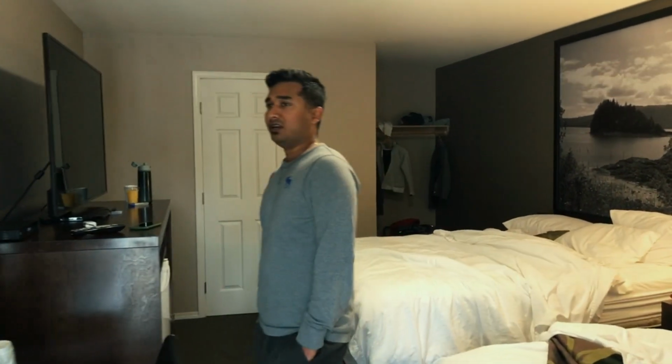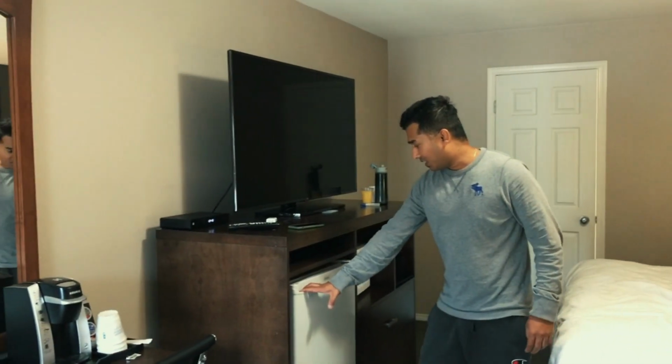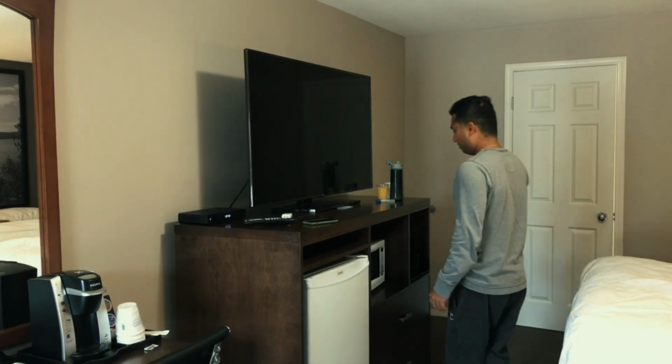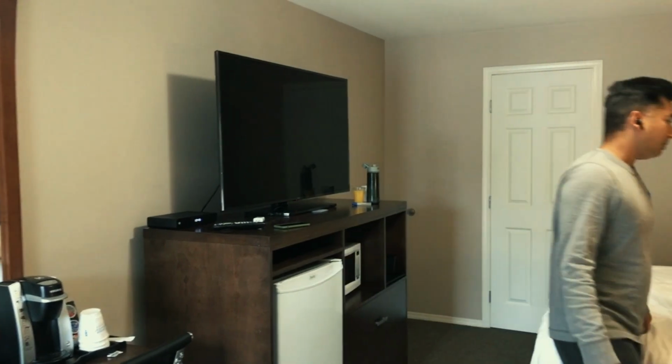So this is a basic room with nice amenities. We have free Wi-Fi, heater, air conditioner. We do have a coffee maker machine. Then we do have a mini fridge. We loaded some stuff in it. We have a TV with a lot of channels. We do have a microwave. Beds are really comfortable. This is my friend sleeping.